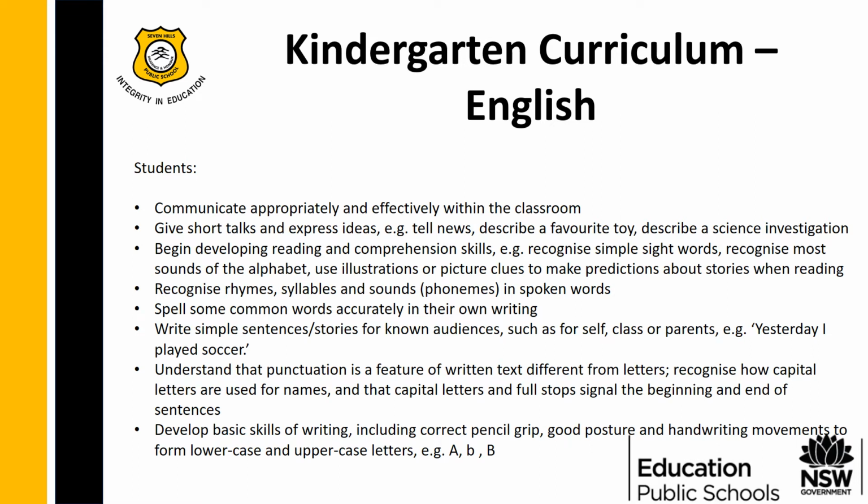The kindergarten curriculum, English. Students communicate appropriately and effectively within the classroom. They give short talks and express ideas, for example, telling news, describing a favourite toy, describing a science investigation. Students begin developing reading and comprehension skills, for example, recognising simple sight words, recognising most sounds of the alphabet, using illustrations or picture clues to make predictions about stories when reading.